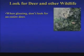Looking for deer and other wildlife. And this is one of the keys whenever you're looking for anything. Don't look for the entire animal.